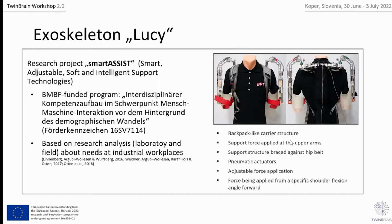where you can carry a lot of load in comparison to a normal backpack. It is able to because the load is transferred onto the hip, and the same concept is applied with this kind of exoskeleton. The load of the tools you're wearing, and the force itself, everything is braced against the hip, and the load is transferred from the weaker body area, the shoulders, onto the stronger body area, the hip itself.